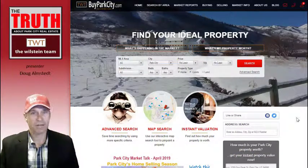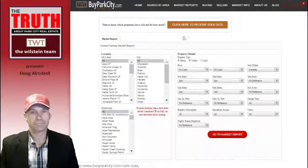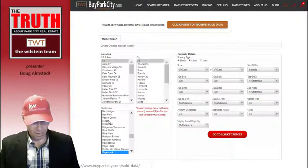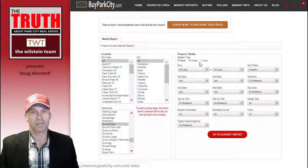Here's the website, again, BuyParkCity.com. Right here in the middle is Market Reports. All the neighborhoods in Summit Park are right here. Just start typing Summit Park or whatever neighborhood you're interested in, and it'll populate there. And then just select if you're interested in homes, or maybe you have an Aspenbrook condo, you would do condos, and lots if you're interested in land. If you're just interested in homes, this would be all homes.